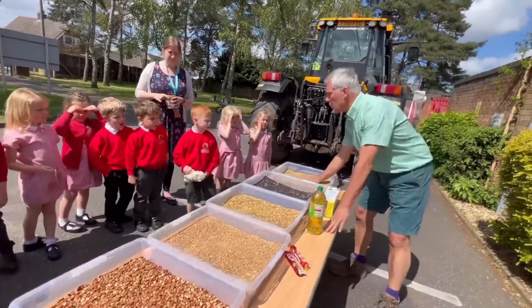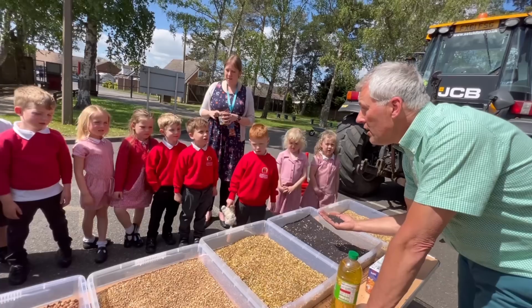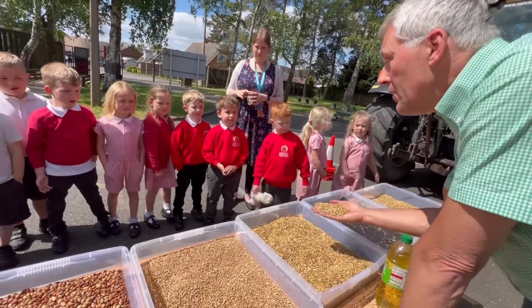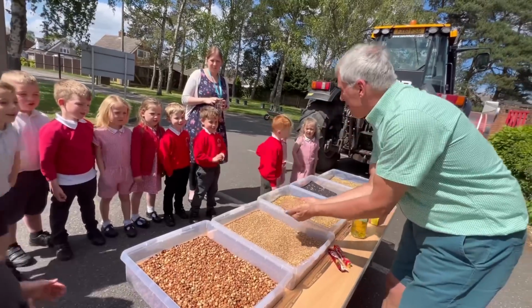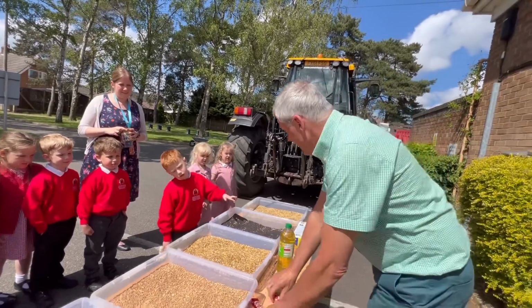Start again at the beginning. What's this one? Barley. Barley, well done. This one? Oil seed rape. That's right. This one? Oats. Well done. This one? Wheat. Yes, you've got that. Well done. And this one? Wheat. Yes, you've got those two. Well done. Yes, you can have a touch.